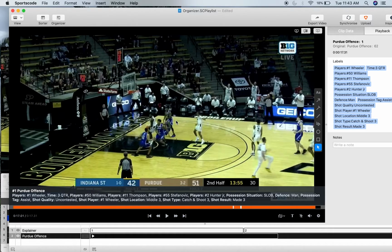So that's Purdue's offense in essentially three different clips. They have a lot of high-low action, they have a lot of really good shooters, they have a lot of screen-the-screener sort of stuff, and they try and isolate their big man right under the basket.